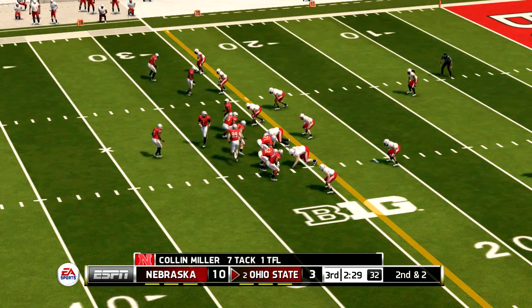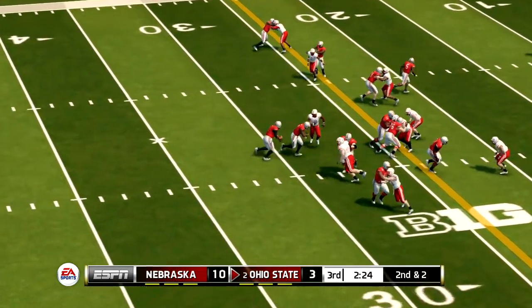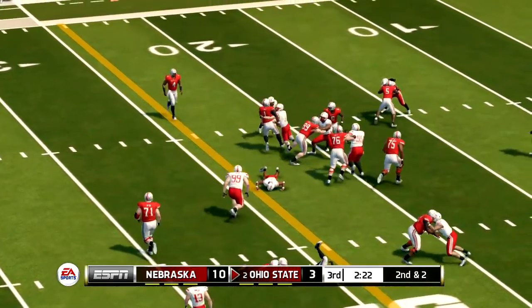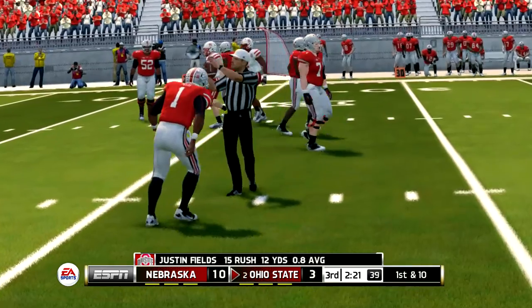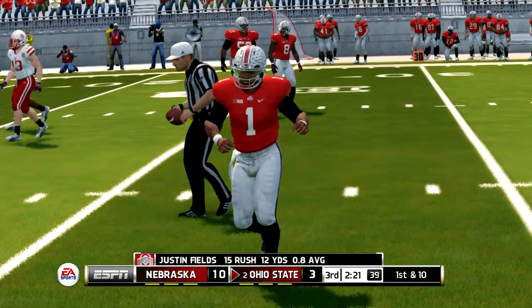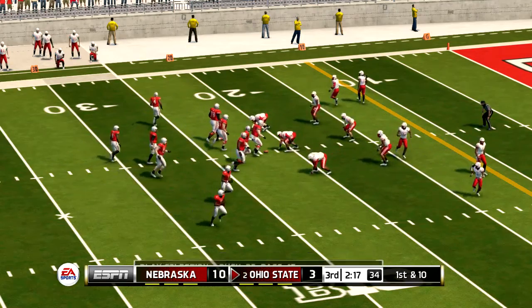I got you. Here we go. I got 8. Up the middle for a nice gain. Gain of 5 on the play. That's good enough for another Ohio State first down from the 22-yard line.